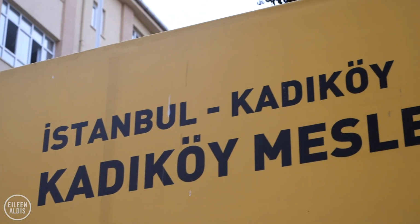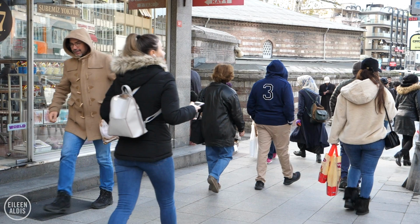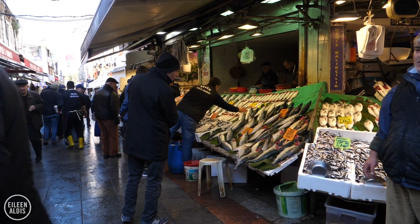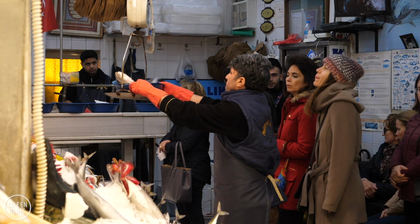The part of Kadiköy closer to the ferry terminal has a laid-back, familiar feeling. People are picking up groceries, meeting up with friends, all the simple pleasures of everyday life. My top recommendation here is the food market, where you'll find fresh fish, olives, cheese, nuts, honey, and lots more.